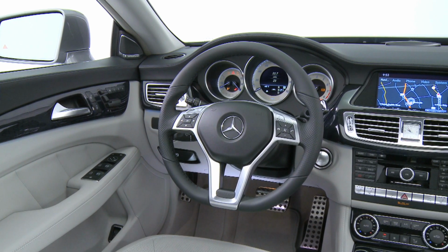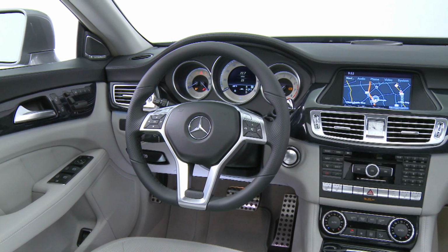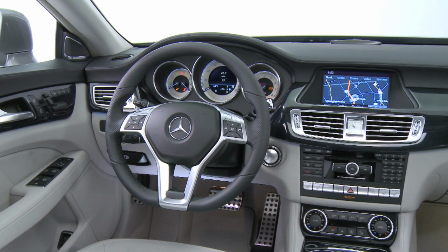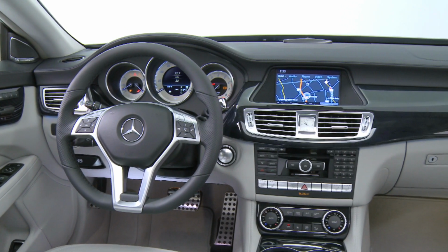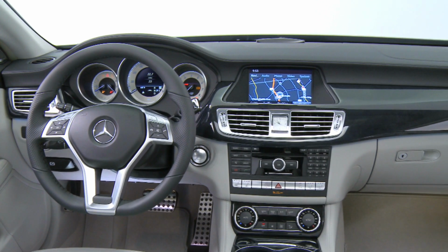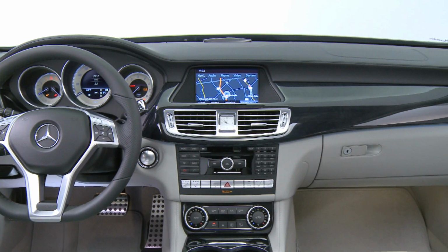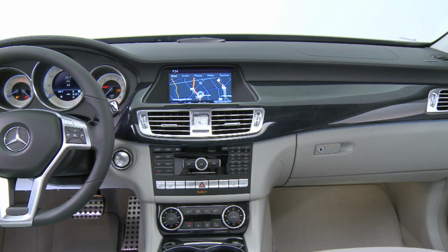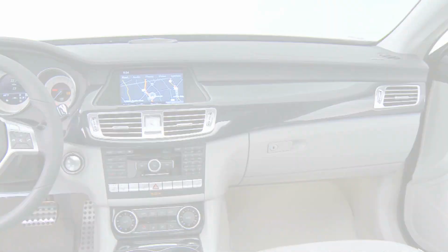And then, all over the cabin, you see special attention to every detail. The dashboard is unique to the CLS. It's not shared with any other car in our line, and it envelops the 4 seats in a way that gives everyone their own personal comfort zone. And everywhere you look or touch, it's like you're looking into our history.